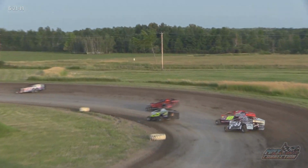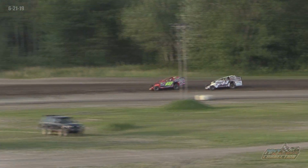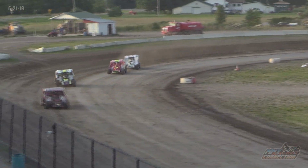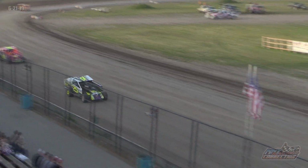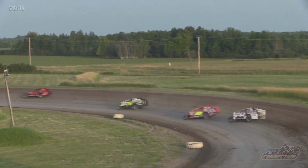Down the front stretch, the 18W of Scott Webb, the next car in line, followed by David Rogers. Rogers has to get onto the binders, puts his foot on the brake, gets it gathered back up again as he'll chase the 18W down the backstretch towards turn number 3 and 4. Cross flags coming out this time, and way out in front of the field is the 28 of Sykes, followed by McCready, and then it's Bartlett, Harrington, and then Webb, and the 44 of David Rogers.